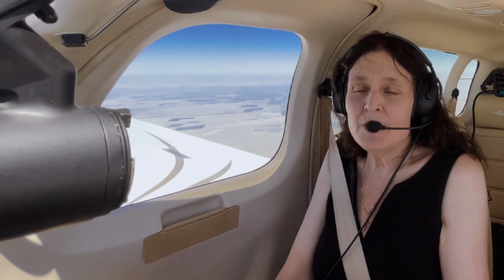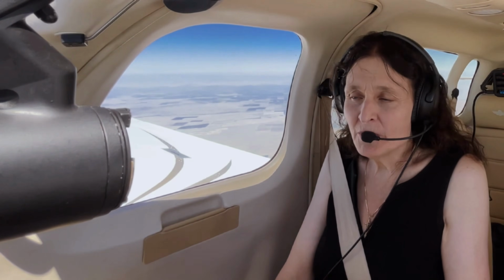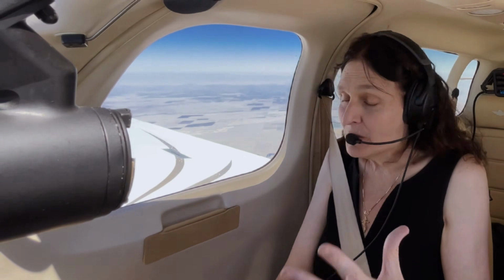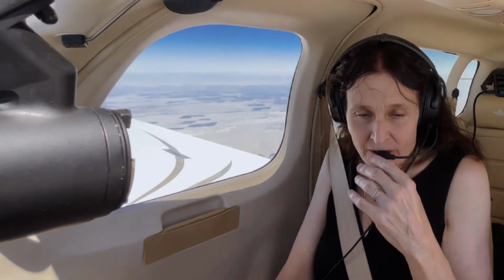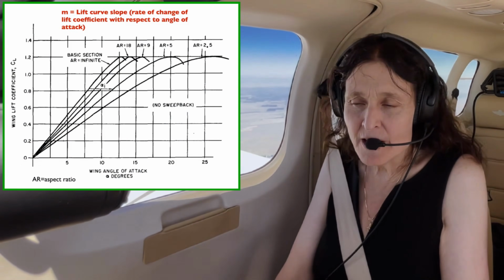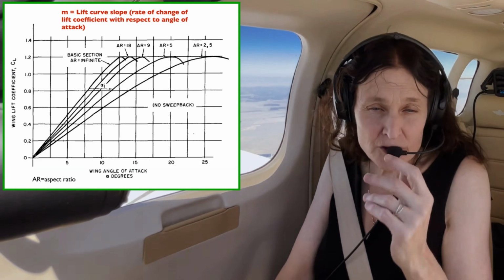One of the things that makes an airplane more stable, not only the bigger plane with weight, but even on a smaller airplane, is going to be the slope gradient. In other words, with the change of the pitch angle, angle of attack of the wing, how much the coefficient of lift changes.